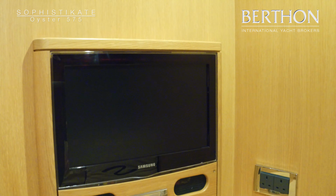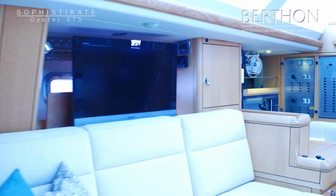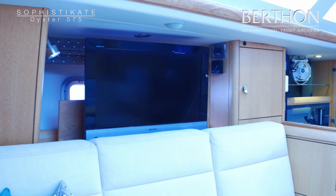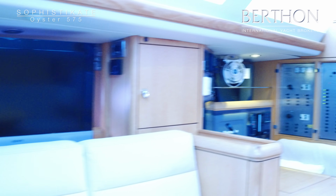And then this upper and lower berth cabin, this Pullman comes down. So if you wish it, this can be a sofa area and make an extra dressing room area for the forward cabin if you would like. And then here's a TV, Samsung, for this part of it. It's also got DVD player, and then we've got a Sony pop-up TV in the main saloon, again with DVD.